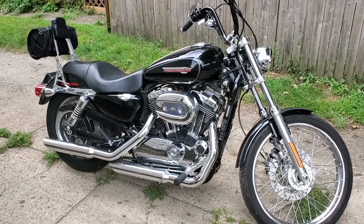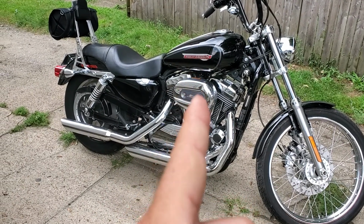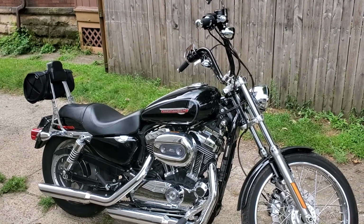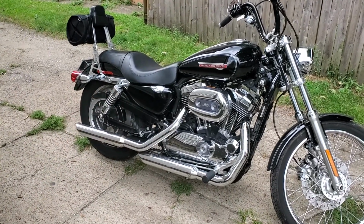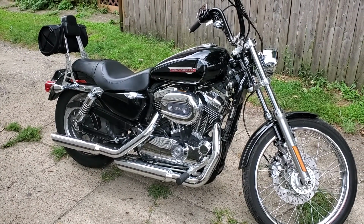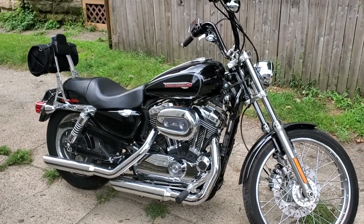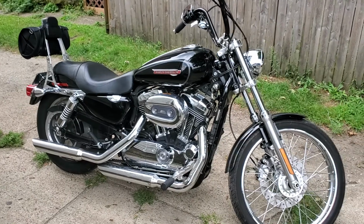It came with, as you can see there, Rush slip-ons. It's got a Screaming Eagle air intake, air filter setup. Obviously, you see the mini ape hangers. It did come with Progressive rear shocks, which seemed to me a little stiff. I'm gonna switch those out with something else. Not too much of a fan of the Progressive shocks, to be honest. But I absolutely love the bike. The Custom actually has a bigger gas tank. You get a 4.5 gallon, which means more riding, less stops, which is what you want.